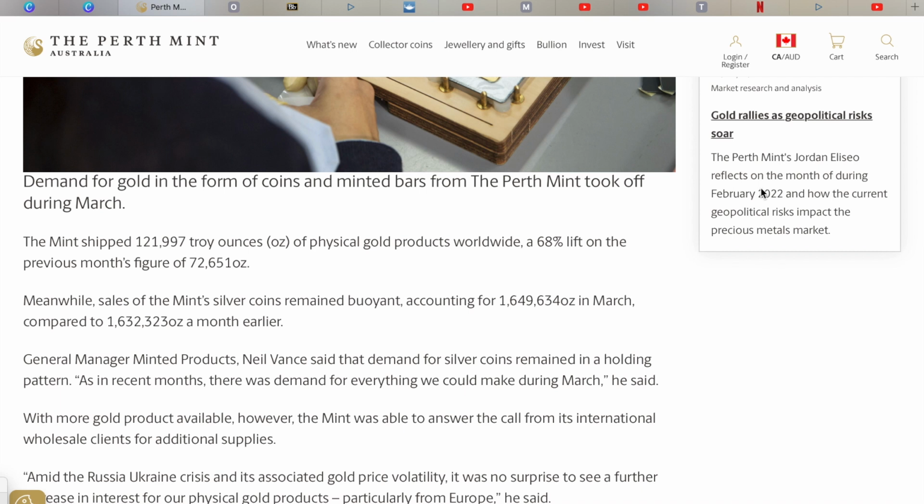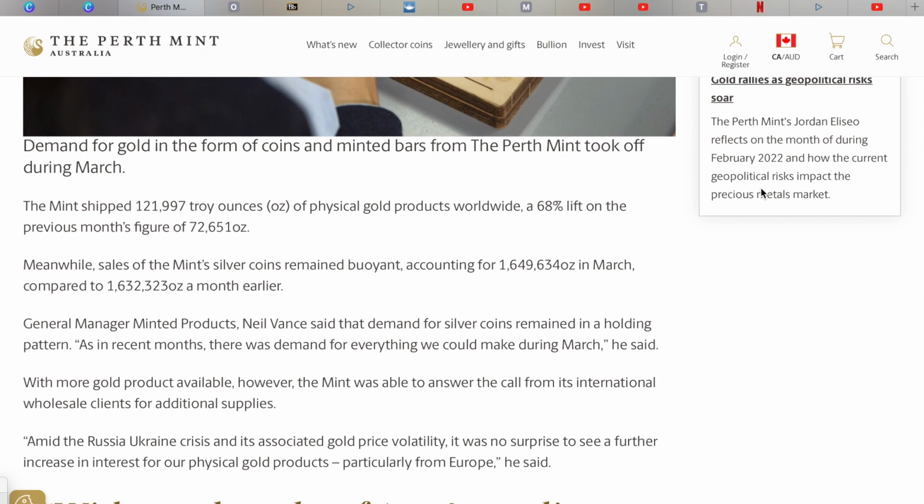General Manager Minted Products Neil Vance said that the demand for silver coins remained in a holding pattern, as in recent months there was demand for everything we could make during March, he said. With more gold product available, however, the Mint was able to answer the call from its international wholesale clients for additional supplies. It says amid the Russia-Ukraine crisis and its associated gold price volatility, it was no surprise to see further increase in interest of our physical gold products, particularly from Europe, he said.